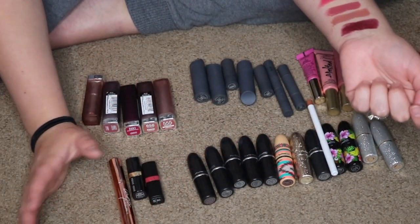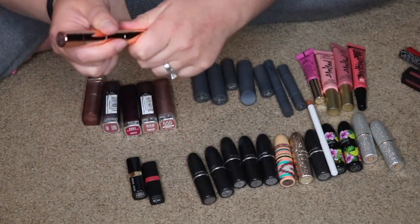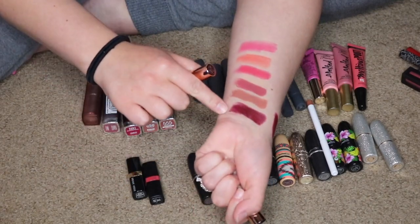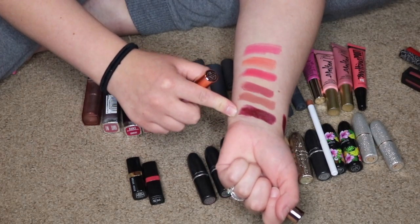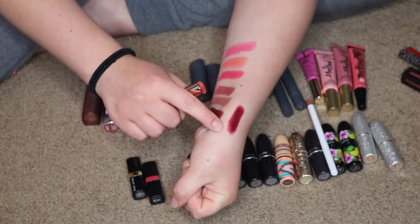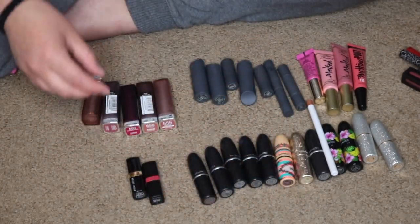Then we just have some random lip products here. This one is by Cloud Lips. I probably got this in a BoxyCharm or an Ipsy or something like that. This is gorgeous. It looks exactly like Wet n Wild's Cherry Bomb. I actually might keep this. This is fairly new and I haven't played around with this much, and that would be really pretty for the fall time, so I might hold on to that one.